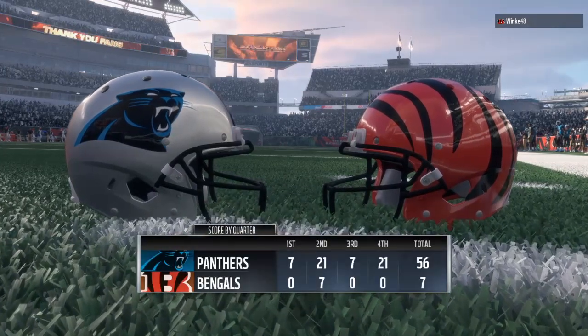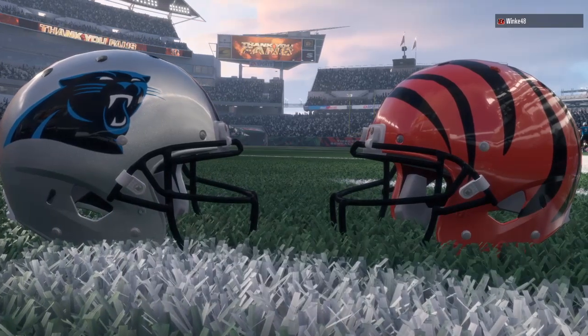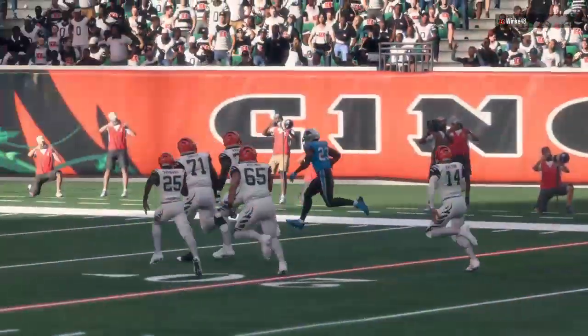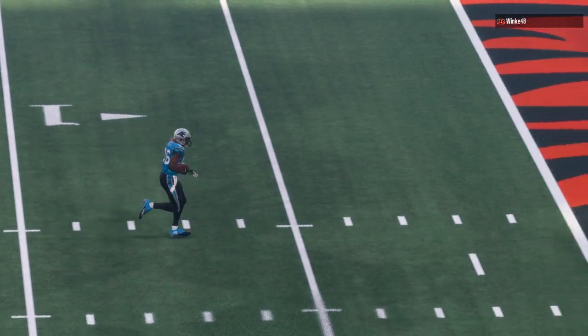So for the Panthers, their winning ways continue as they get it up to 7-0. And they'll return home next week to take on the LA Rams. Meanwhile, for the Bengals, they fall a game under the 500 mark at 3-4 through 7 games. And they'll be at home next week for a date with the Tennessee Titans.